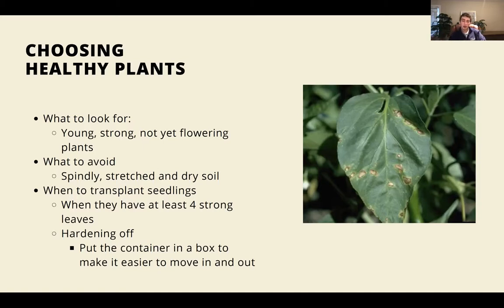I mentioned hardening off again. Just put that container into a box to make it easier to move in and out. You do that for an hour each day, so by the end of day 7, by the end of the week, you put them out there for a total of 7 hours that day.